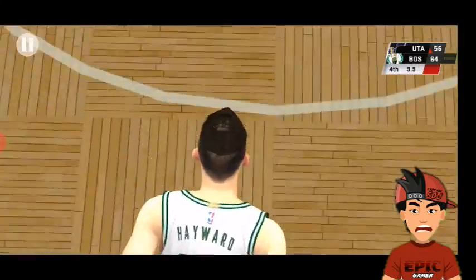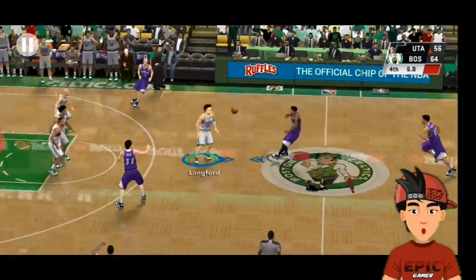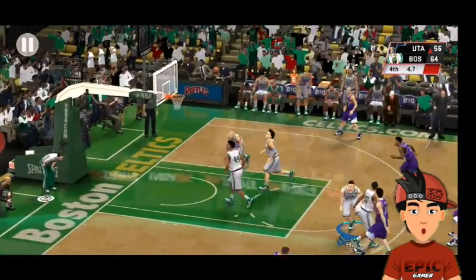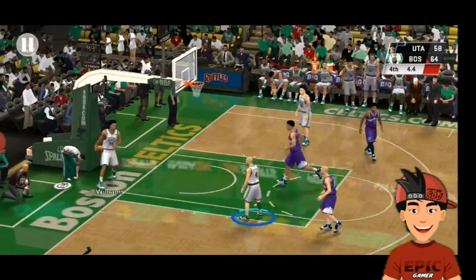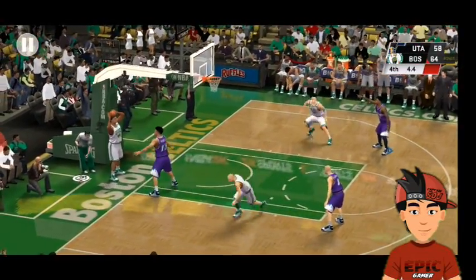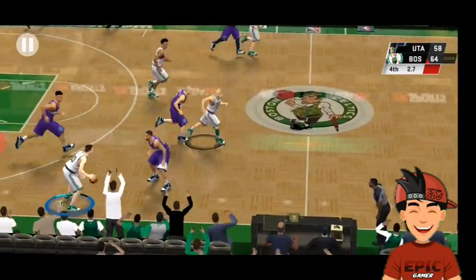And he hits both free throws here. So now Niang. Perfect on the shot. Swishes it through. So it's Boston now.